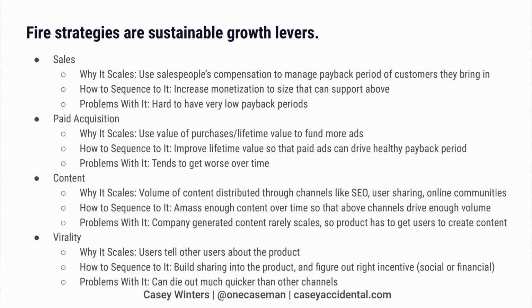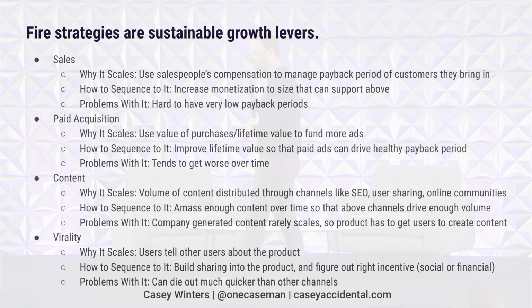And then last, but not least, we have virality, right? And virality is all about how do we get users to tell other users about the product. They could be telling other users about the product because it makes them look cool. They could be telling other users about the product because we've incentivized them. We pay them money if they get other users to try the product. Or the product could just get better if they get their friends on it. So they're incentivized based on the utility of the product to bring more users.